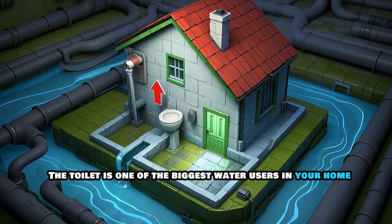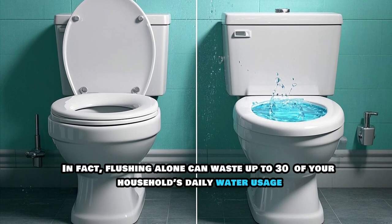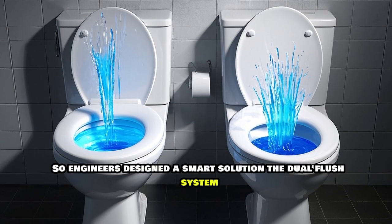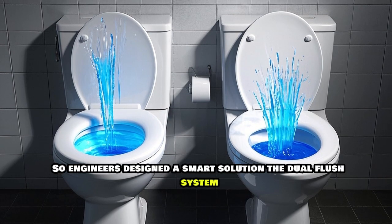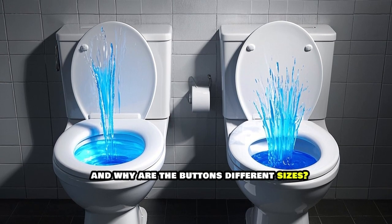Here's the thing, the toilet is one of the biggest water users in your home. In fact, flushing alone can waste up to 30% of your household's daily water usage. So engineers designed a smart solution, the dual flush system. But how exactly does it work? And why are the buttons different sizes?